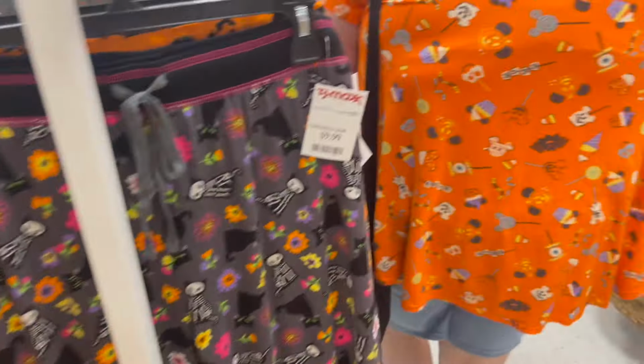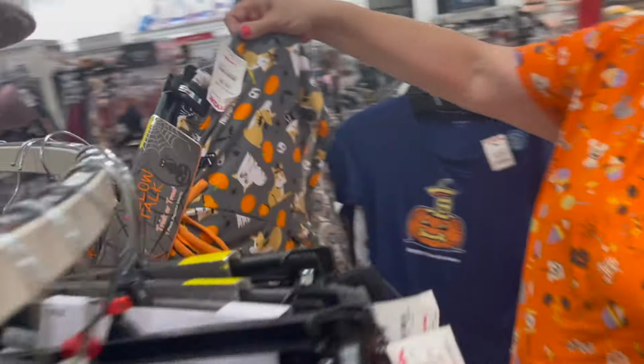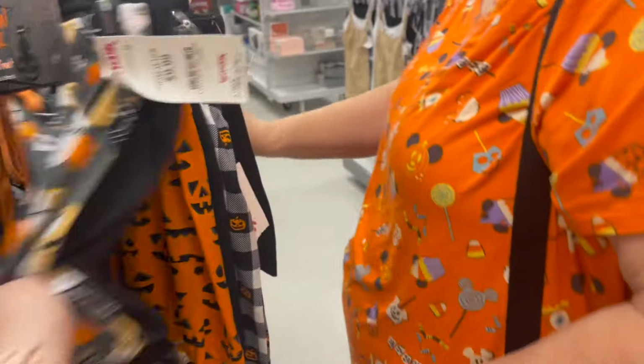What are we doing here? A lot of cat skeletons. There's some doggy ones, little shorts. Ooh, real small shorts. It's got to be child size.